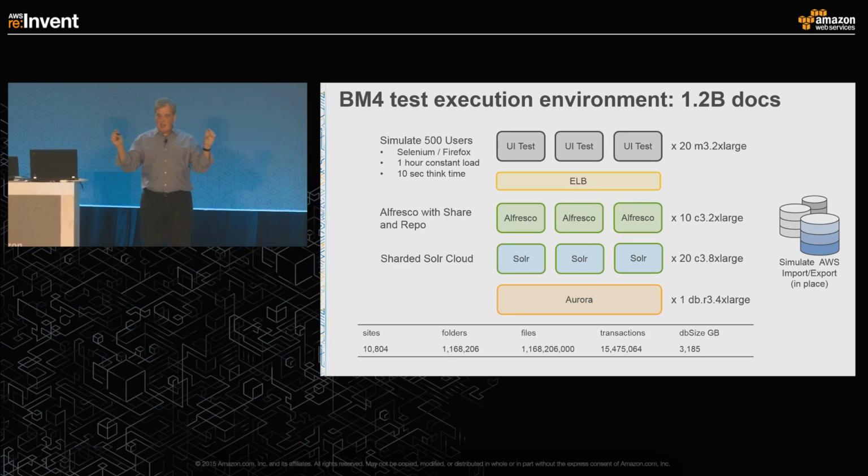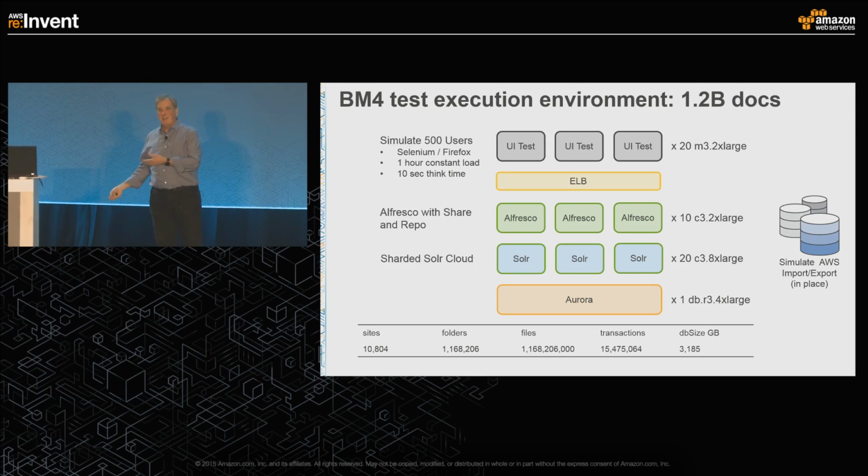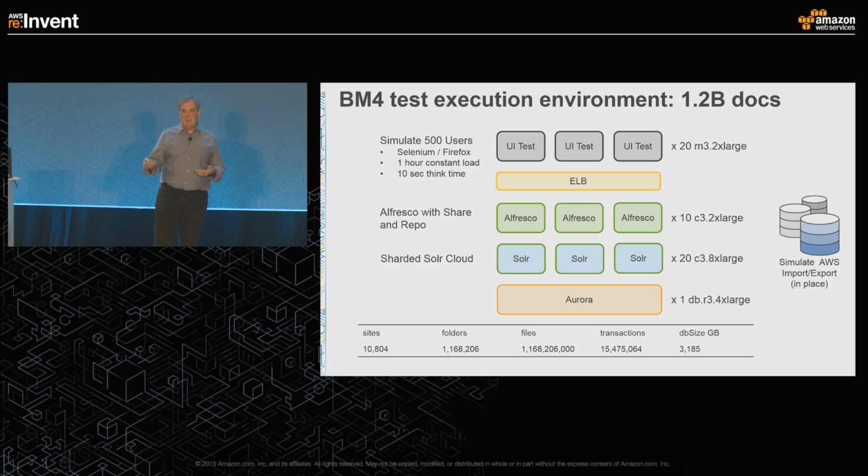That goes to 10 different C3 2Xs of the Alfresco and Share at one level. And then there's the Solr, and that took about 20 machines to do that. Now, the reason we did that with that sort of size wasn't because we needed that much CPU, we needed that much ephemeral storage. And then it just took one Aurora 4X large to be able to take and store all those things.